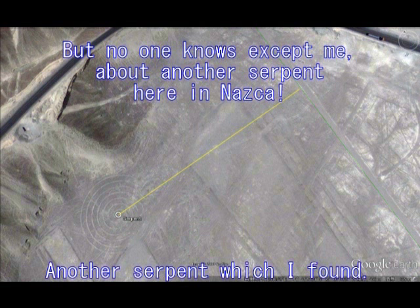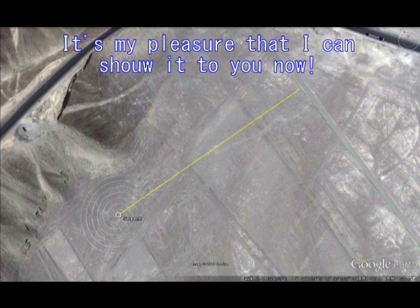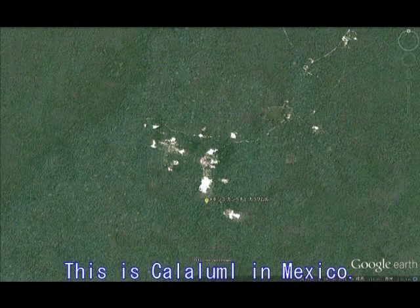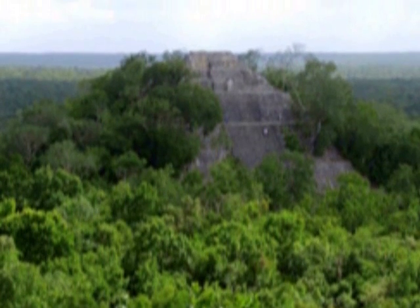The green line shows the line from Serpent Mound, USA, and the distance is only 200 meters. These pictures show a sort of symbol of the place where you go to. And this is Calakmul in Mexico. I will give another example, a very important example which I have found.